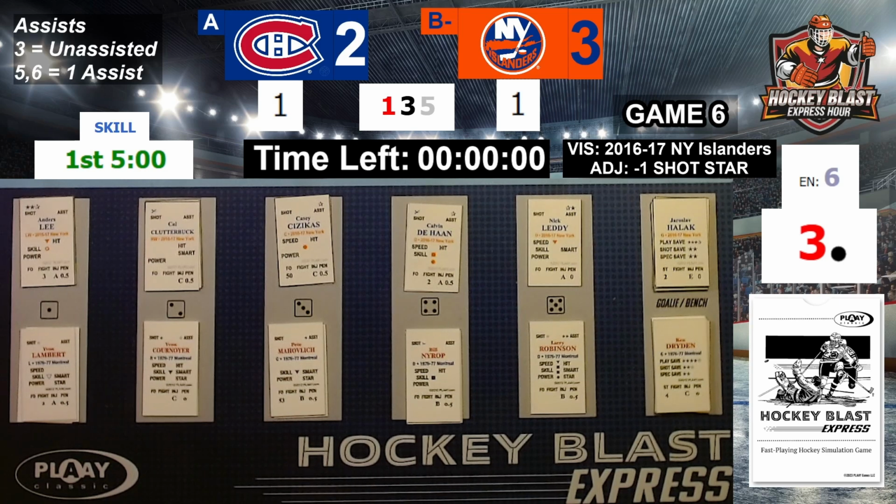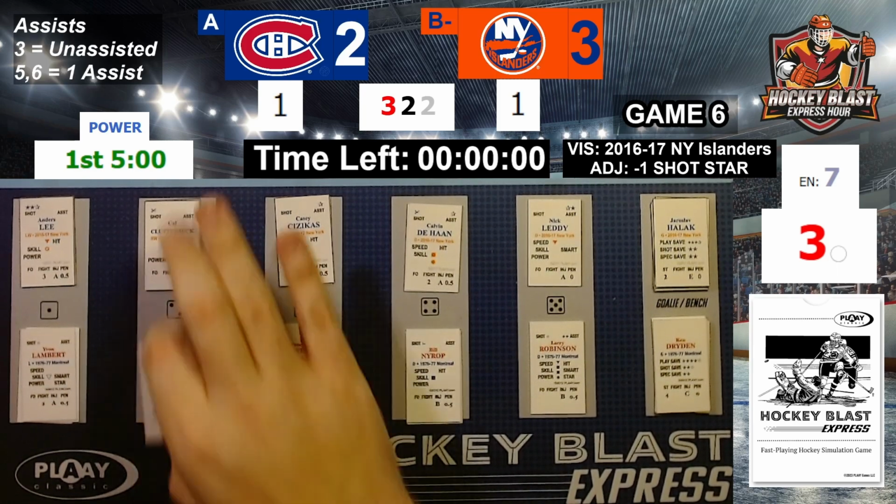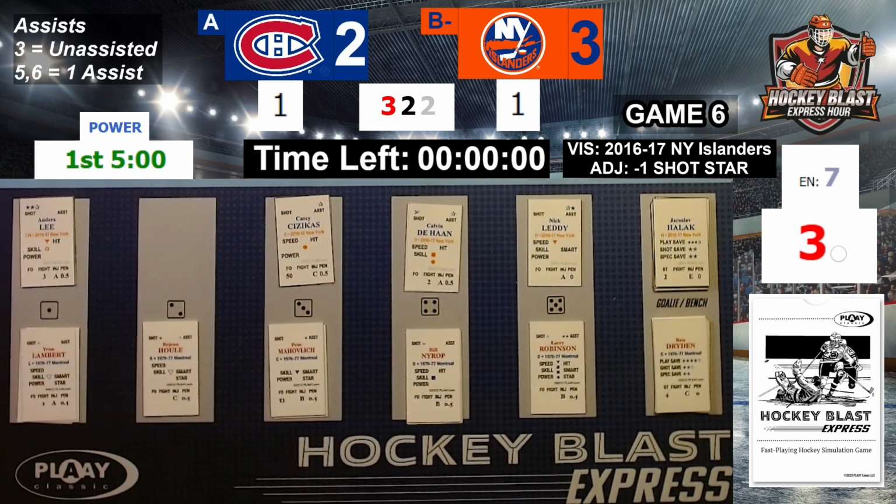Let's get into it with the first overtime period with a penalty check between both players in 2. Cal Clutterbuck is going to go to the box. Yvon Knoyer is going to move in on Yaroslav Halak. Halak needs to save this, otherwise the time frame will end up being a tie. And it remains a 1-1 tie in the first overtime period, as Knoyer is denied by Halak, and we move on to the next segment.